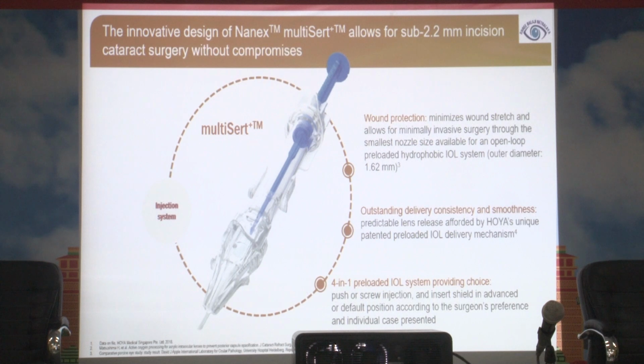This innovative design of Nanex allows us to do the surgery with less than a 2.2 mm incision without any compromise, and it minimizes wound stress and allows minimally invasive surgery through the smallest nozzle size available for an open-loop preloaded hydrophobic IOL system.